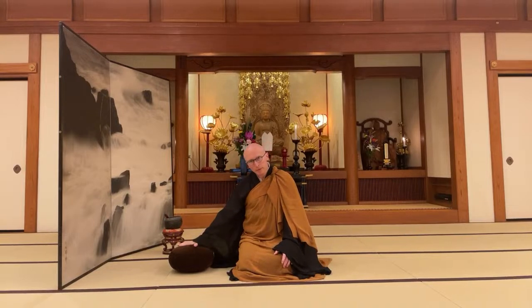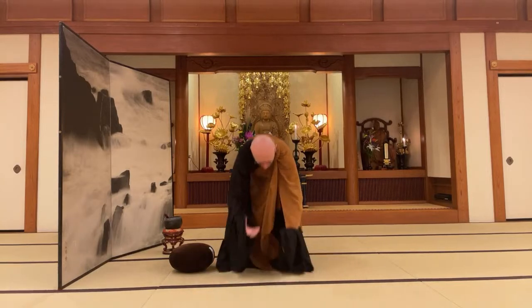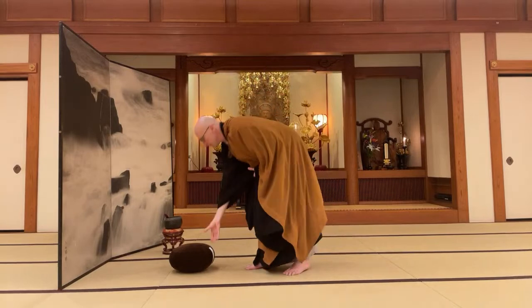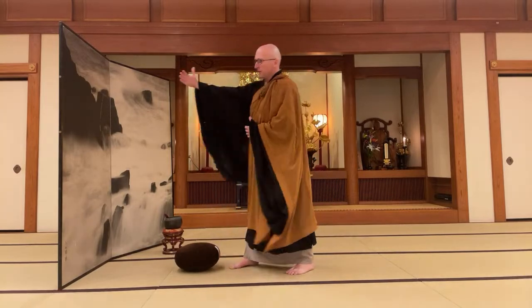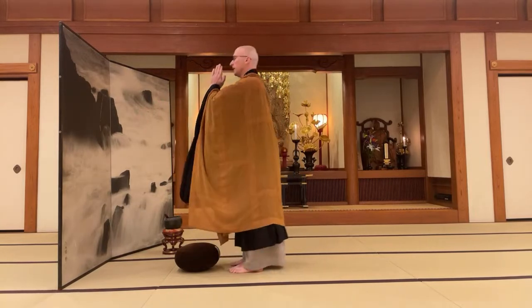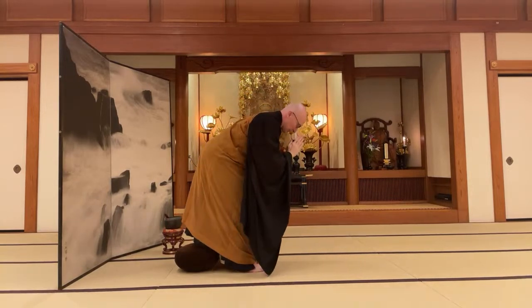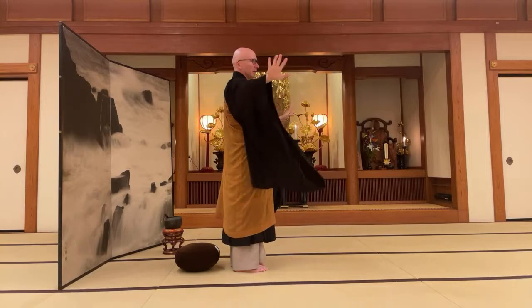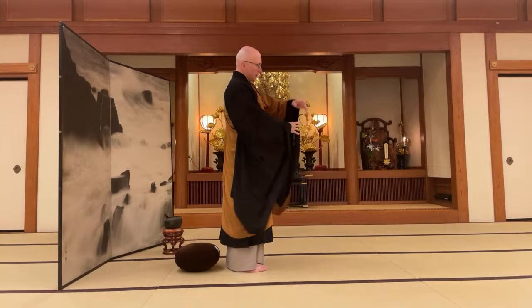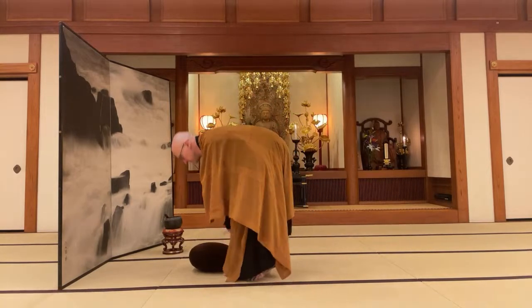So we start with the zafu, as you know, the cushion that you have. I will sit on a cushion now, and I will show you how to sit, okay? So the idea is the same when you have a cushion and you are sitting facing the wall. First you bow facing the cushion, then you turn clockwise, and you bow facing other people, if there are any. If there are not, anyway, you do it. And then you sit on the cushion.